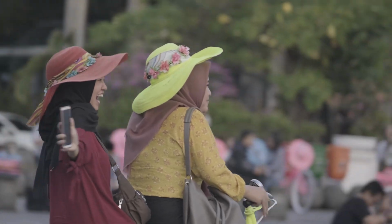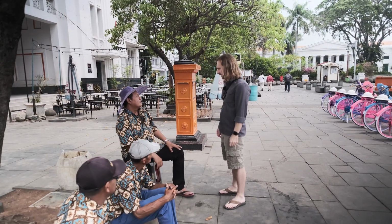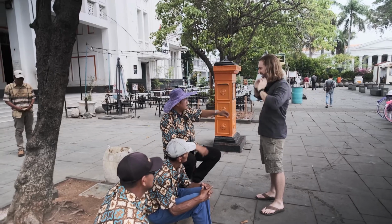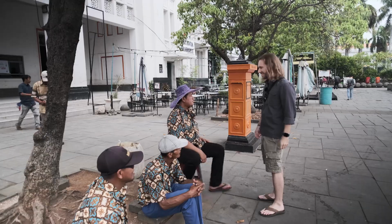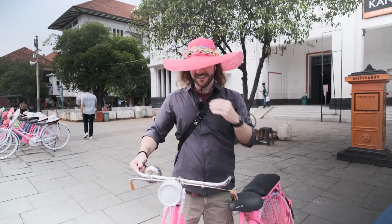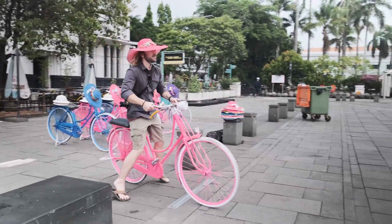Hello. Hello. How much to rent a bicycle? 20,000 rupiah for 30 minutes. For 30 minutes? Yeah. Does it come with a hat? Yeah. The hat and the bicycle for 20,000? Yeah, that sounds good. Okay, let's do it. It's not going to fly off. All right, what is the worst that can happen?